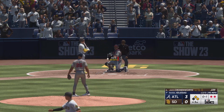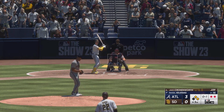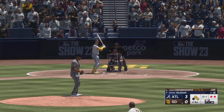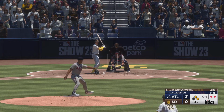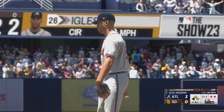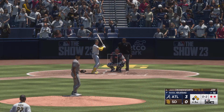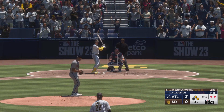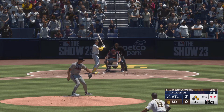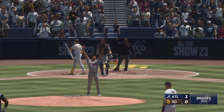Cronenworth in the box now. Takes strike one. First and second, 2 down. Next offering is in for a strike. These fans, they are ready to cheer about something. Here's the 0-2. Got him, and that's the ball game.